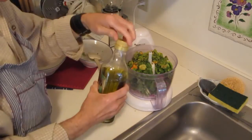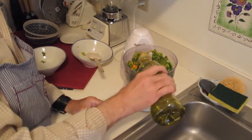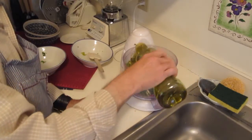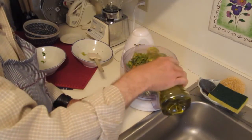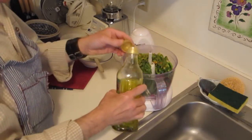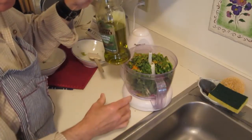Finally, about 1 or 2 tablespoons of vegetable oil or olive oil, your preference. I prefer olive oil. Some people say that vegetable oil is better because olive oil congeals when frozen. I found out that really it makes no difference because it tastes better when you use the olive oil.